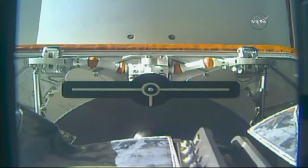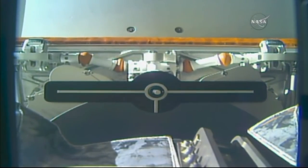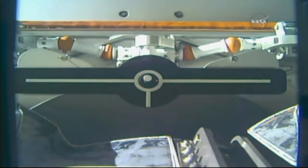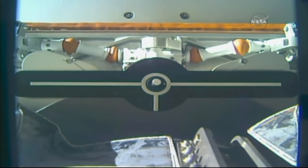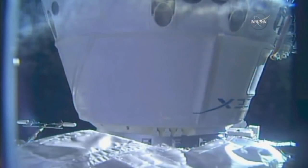Thomas Pesquet and Shane Kimbrough operating the station's Canadarm2 robotic arm from the Cupola robotic workstation moved the arm in and grappled Dragon at 4:44 a.m. Central Time, 5:44 a.m. Eastern Time, as Dragon and the station flew 250 miles over northwest Australia.